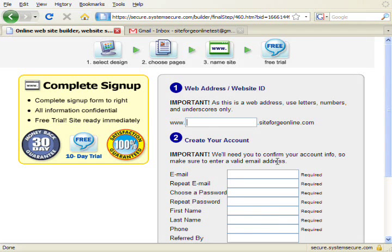Now here's where you're going to enter your web address or website ID. This is going to be your website address until you convert it and change it to a name that you want, or you can always keep it like that. There's no charge for this.